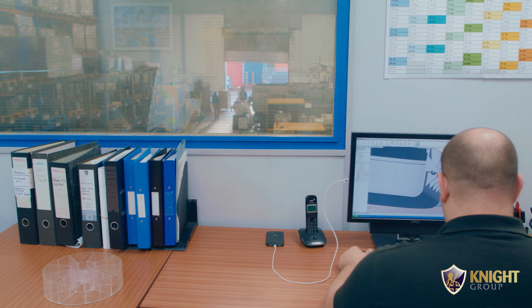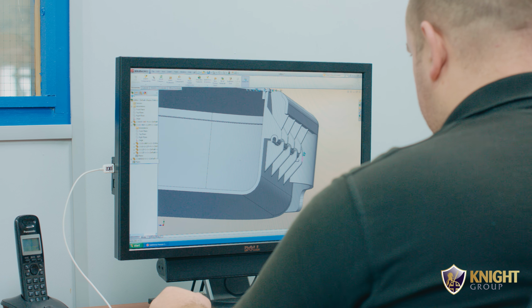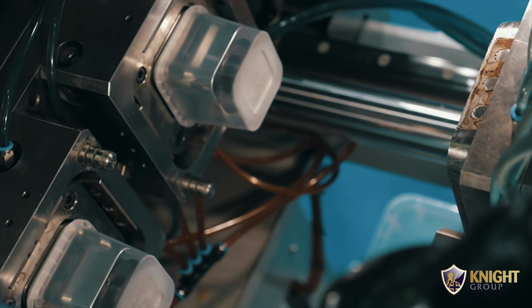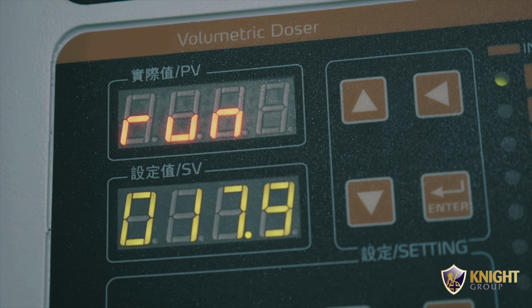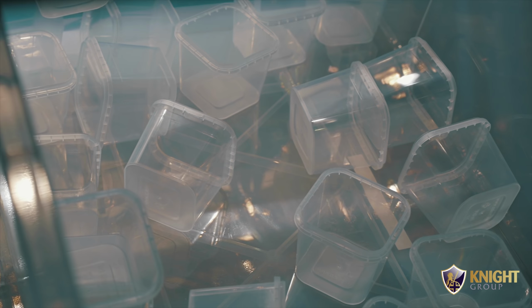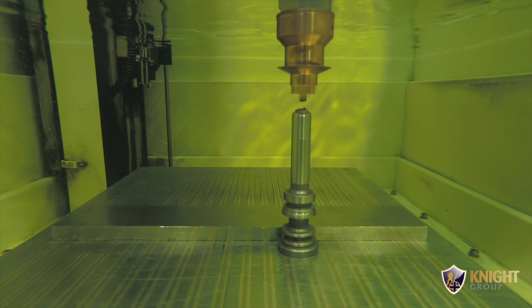At Knight, we have our own product design team and use the latest software and CAD/CAM. We are full of ideas and bursting with experience, having dealt with hundreds of new tooling projects. Our new 3D printer will enable the drawing we produce to become a solid model for you, our customer, to work with within hours. Once the design is confirmed, then our tooling team at Knight Precision Tooling in the South Wales Valleys take over.